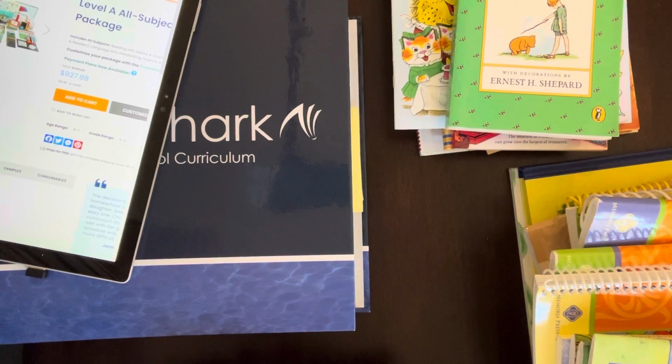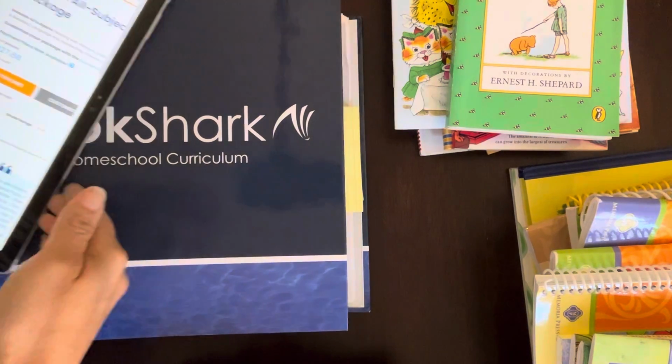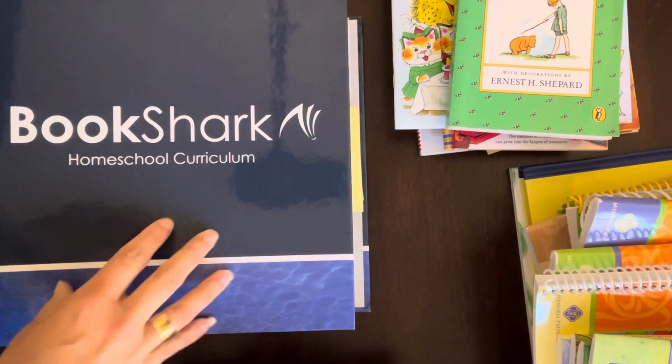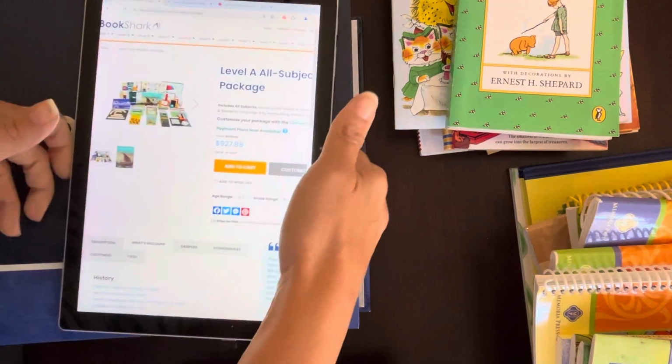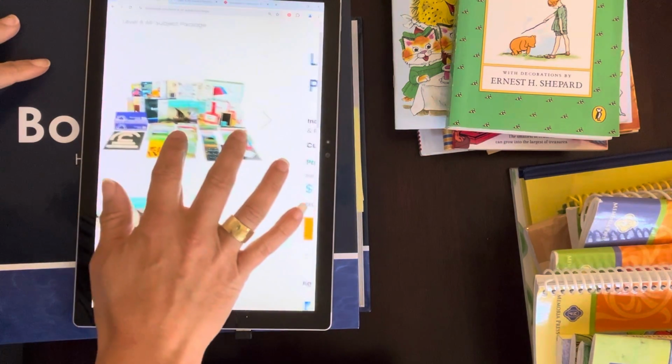Today I'm going to be talking you through some of the differences between Bookshark's kindergarten, which is level A, and Memoria Press's kindergarten. So first off, I want to begin by saying the Bookshark that we did the most recently was in 2019, and so some things have changed. So I want to start off with that. So this is what it looks like now.